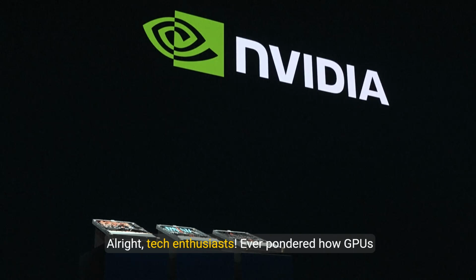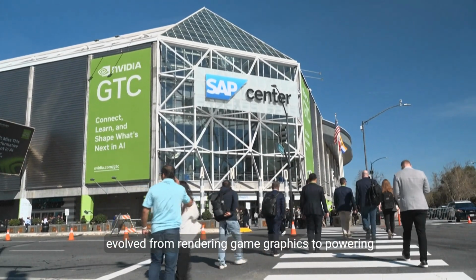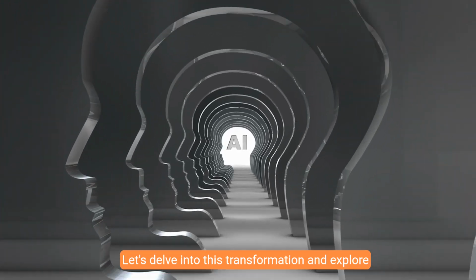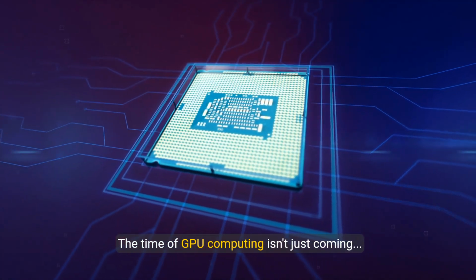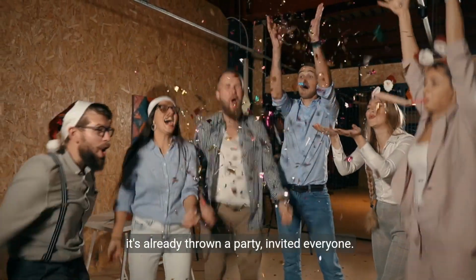All right, tech enthusiasts, ever pondered how GPUs evolved from rendering game graphics to powering today's advanced AI systems? Let's delve into this transformation and explore the future of AI agents. The time of GPU computing isn't just coming, it's already thrown a party, invited everyone.